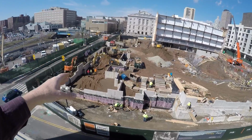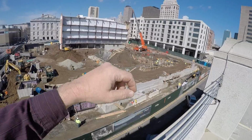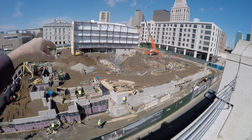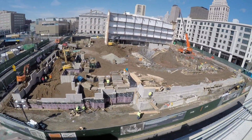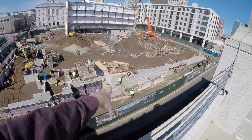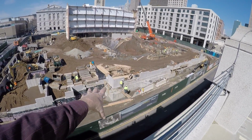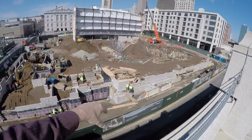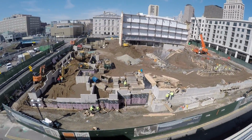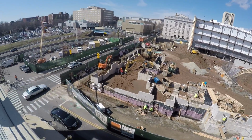This area here is called the south end of the building, and this would be the north end, the east, and the Hartford Times over here. So typically what you see in the corner, see the large cap, that's what we call the pile caps. So the process is the piles are placed and a large cap goes over the top of the piles, which supports the foundation and ultimately the steel. So great progress since the last time we were out here.